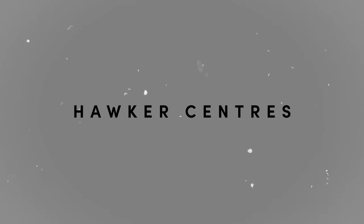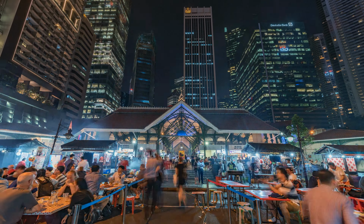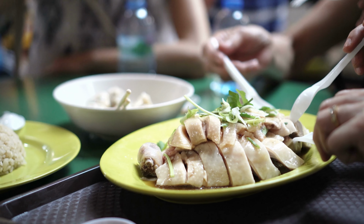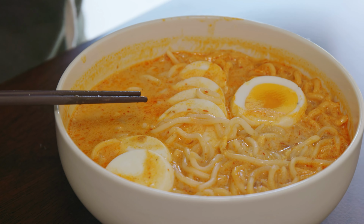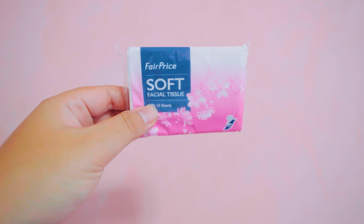Point number 5, explore hawker centers and tissues on the table. So let me tell you about one unique practice that might seem puzzling to foreigners: the art of chopping a table with tissue paper. You see, in our bustling food courts and hawker centers where delicious local dishes are served, it can get quite crowded. So now, picture this. You're ready to order your favorite plate of chicken rice or your mouth-watering laksa, but there's not a single empty table in sight. That's where the tissue paper chopping magic comes in.